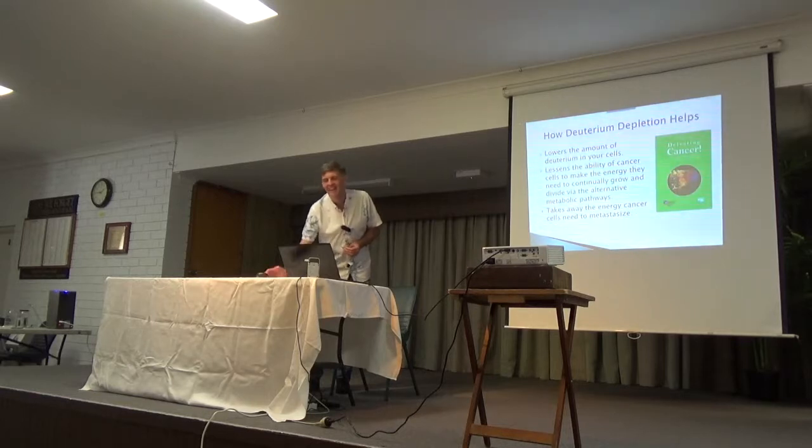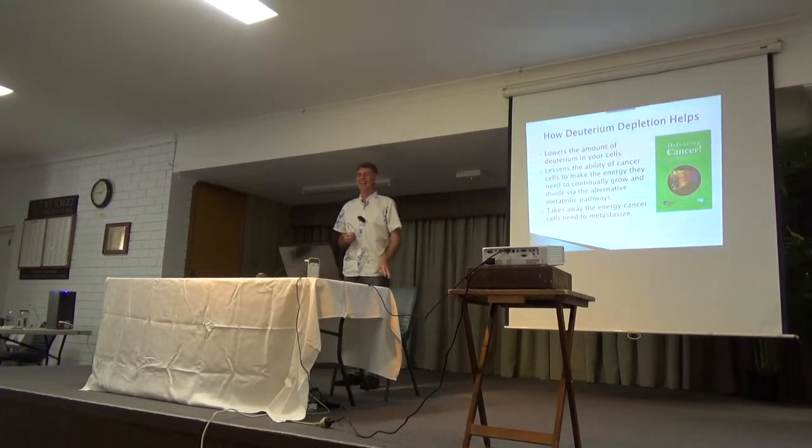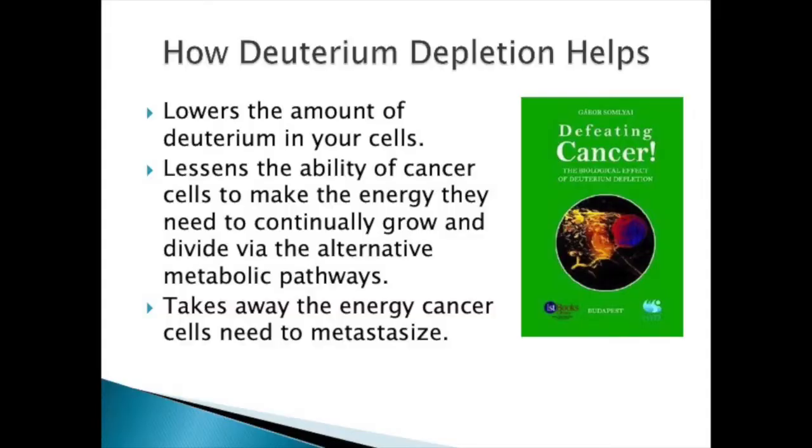All your favourite things will be knocked out. So we talked about cancer and we talked about how it likes deuterium. So how can depleting the deuterium help? There's a gentleman called Gabor Somlyai, I think, who wrote this book in 2002, right?